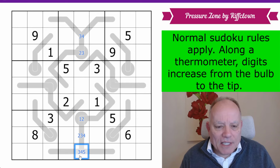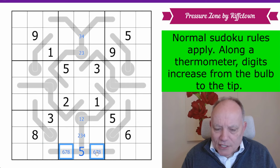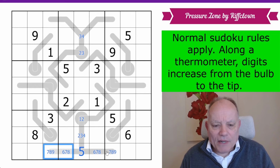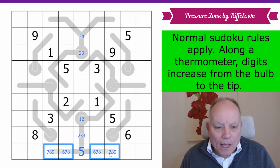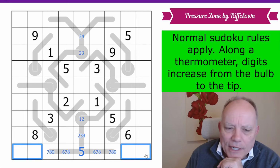Anyway, that means this digit is a 5. There's our first digit in the puzzle. That is going to have to be exceeded by all the digits higher on the Thermos. And they are a set of 6, 7, 8, 9, 1, 2, 3, 4. Now, your true Goodliffer would write 1, 2, 3, 4 into those cells. I'm not doing that sort of thing.